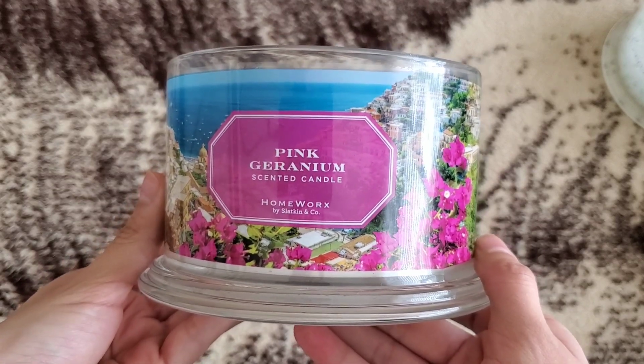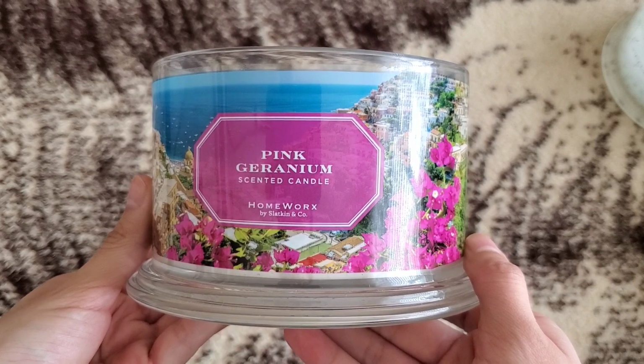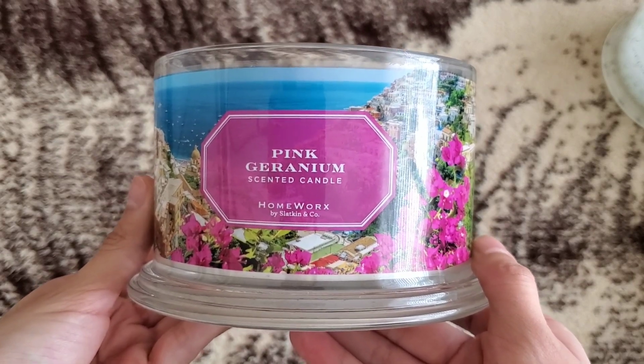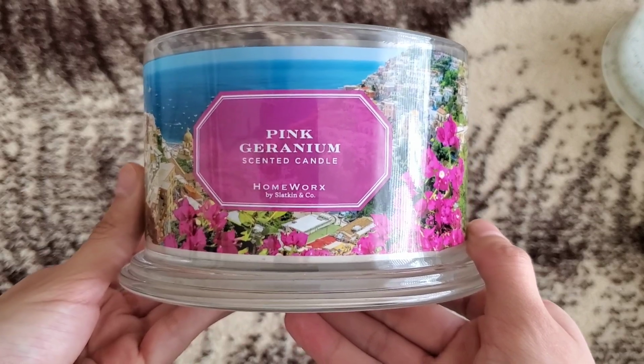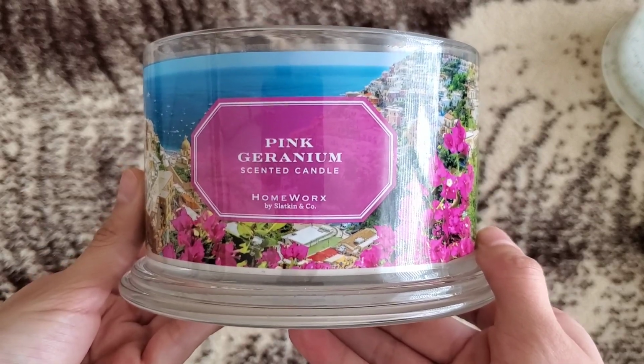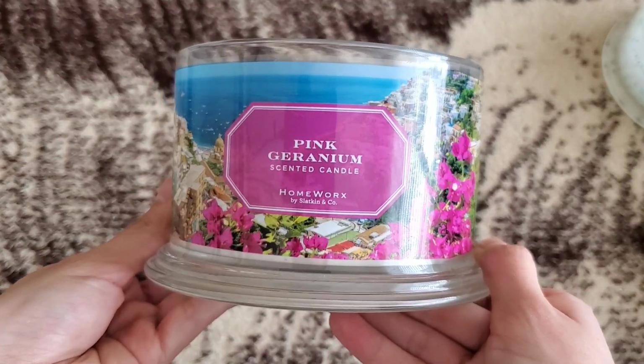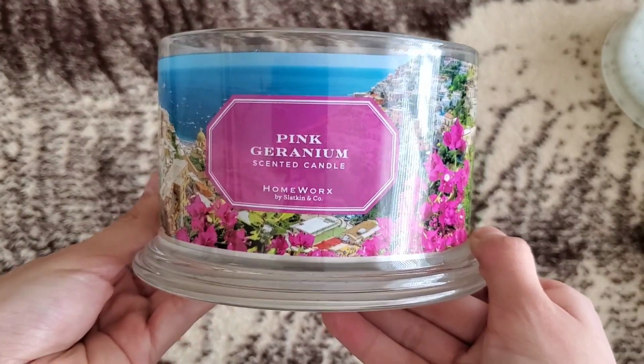The scent on cold is pretty light. I would give it like a 4 out of 10. And then the scent while burning, I would give it like a 4 or 5 out of 10. So definitely if I don't like the scent and I can't really smell it while it's burning and it's 4 wicks, that's not a good sign, not a repurchase. So I'm happy I am done with this one.